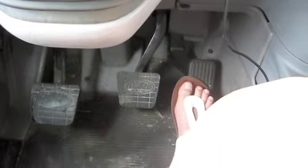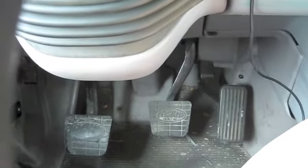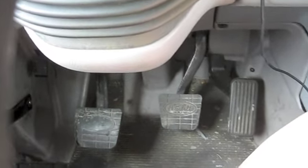Okay, here are the pedals, the gas, the brake. I'm staying out here, thank you, I'll wait for you. Okay, the gas, the brake, and the clutch. And where is it? And that foot pedal right there.